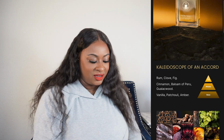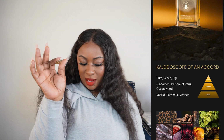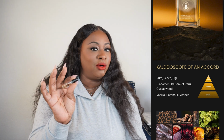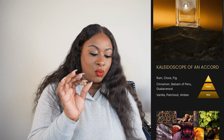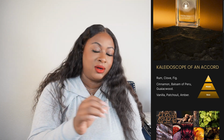So this one here is Divine Tentation. This one is by Matthew Nardin. And so for the top note, I have that it has rum, clove, and fig. The middle note has cinnamon, balsam of Peru, and Gaiac wood. In the base, it has vanilla, patchouli, and amber.